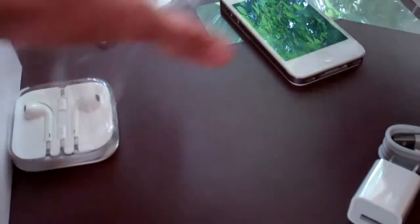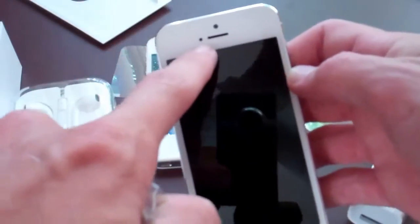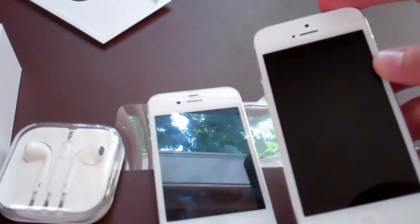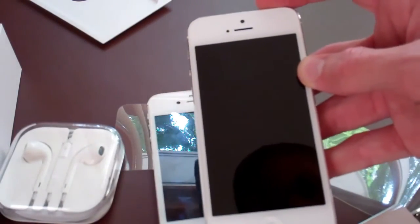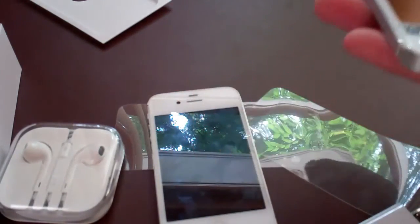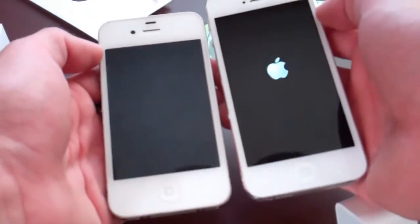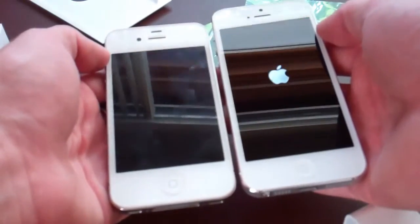Clear all this out of the way, back to the 5. I'm noticing that that would be, I guess, the proximity sensor is now that little thing there instead of the bar above the speaker on the 4S. So we'll press and hold that power button. This thing feels way thin. That feels really good, really light too. I definitely feel the weight difference. The 4S now feels a little fatter and heavier in comparison. The home button actually looks smaller. It may not be.